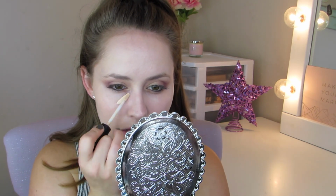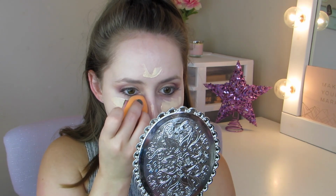And then for concealer, I'm going to go in with the Smashbox 24-Hour Waterproof Concealer. I'm going to be using the shade Fair Light, and I am just going to put this underneath my eyes, a little bit through my forehead, down my nose. I have a little blemish right here, and a little on my chin. And again, I'm going to be using my sponge to blend this all out.